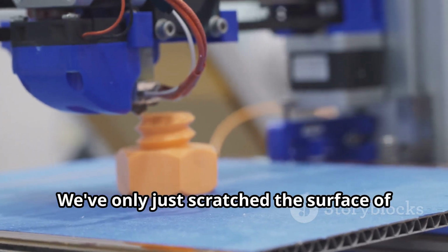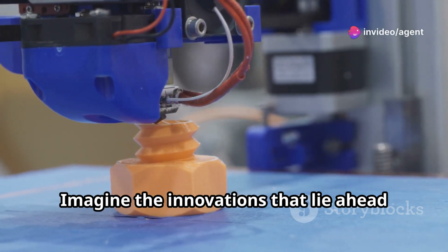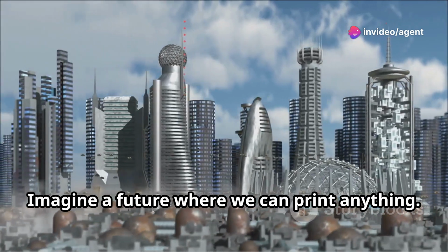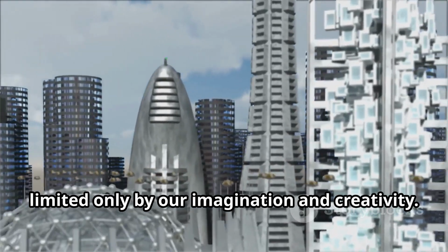We've only just scratched the surface of what this technology can do. The materials we use today are just the beginning. Imagine the innovations that lie ahead with new materials and techniques. Imagine a future where we can print anything. Homes, cars, even food. The possibilities are endless, limited only by our imagination and creativity.